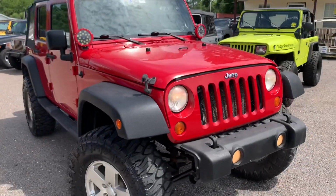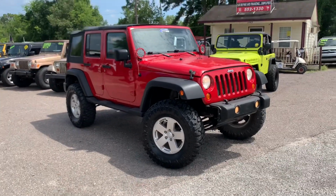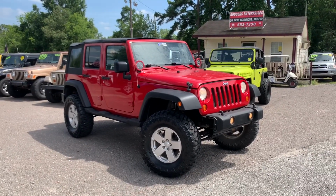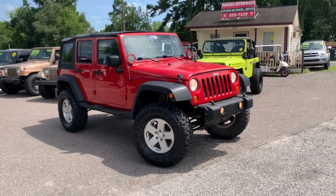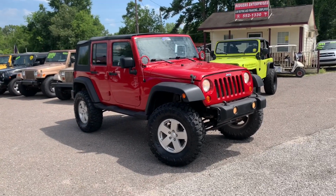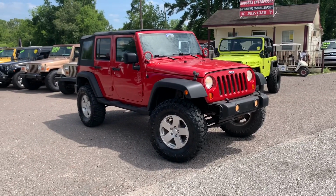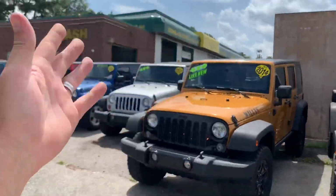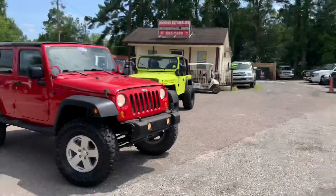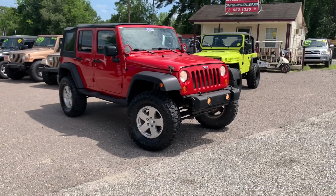So you're wondering to yourself, what is the price for that Jeep right there at Rodgers Wranglers? Well, let me tell you, I'm going to blow your mind. $13,990. $13,990 for a Jeep already set up like that. Man, what a deal. Seriously, guys and girls. So many Jeeps out here on the lot for $23,000, $18,900, $19,900, $16,900. But there you go, you got it right there for $13,990.